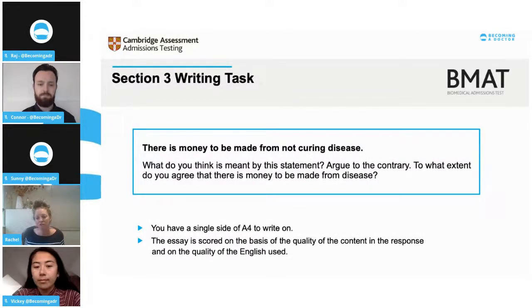So that is along the lines of, what do you think the statement means? Argue the contrary point of view, and to what extent do you agree with the statement? This section is testing your ability to communicate effectively in writing and to organise your ideas and present them clearly and concisely, supporting them with evidence.